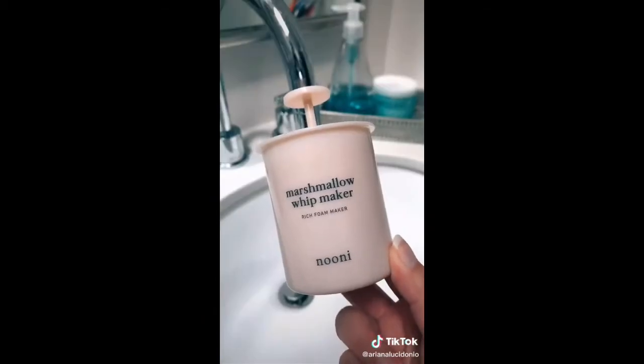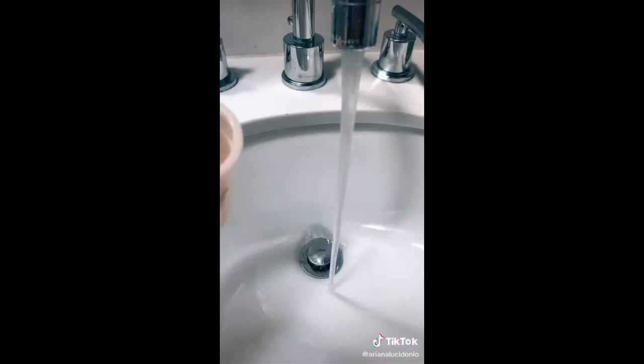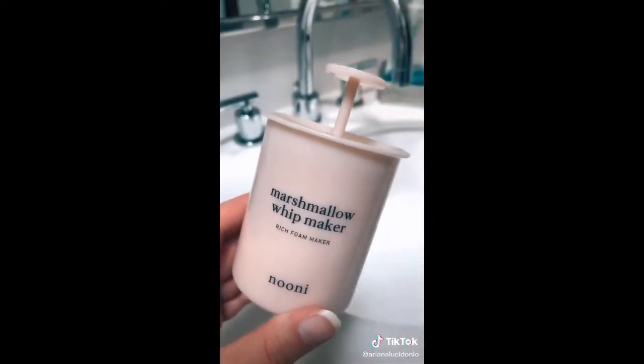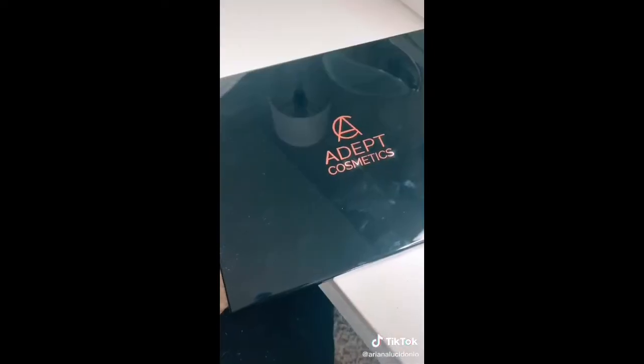I also bought this marshmallow whip maker, and basically all you do is mix the cleanser with some water, pump it for 15 seconds, and it turns into this bubbly foam. Is it necessary? No, but is it fun? Absolutely. And lastly is this magnetic palette. It's perfect for makeup artists.